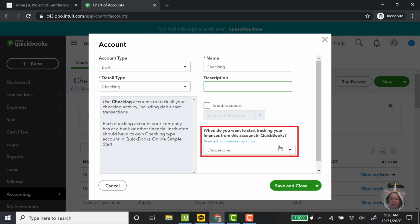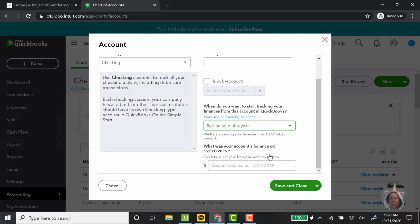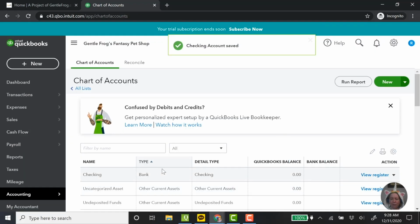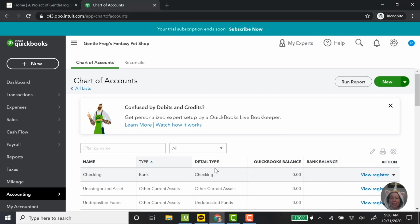And then when do I want to start tracking finances? You know what? Beginning of this year. What was your account balance? This, not so good. So let's just not worry about that. We're going to choose Save and Close. So now I have a checking account. It has $0 in it. I could manually enter everything, but I'm not going to.